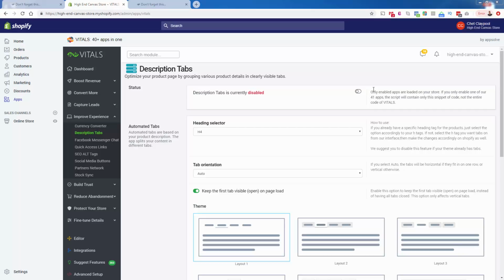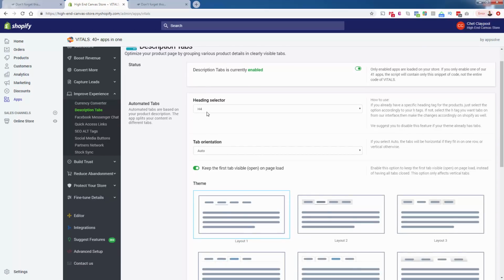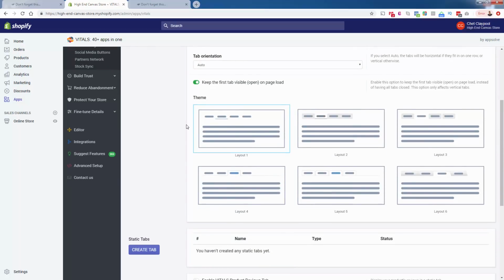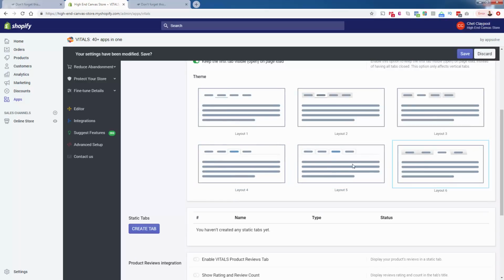So we're going to set this up and enable it just like we do with any other app. And we're going to get the automated tab section here. These are more specific; if you're a coder, you understand what this is. I would just leave it as is for sure. Leave automatic on here. And we're going to have different layouts, where you see basically what it's going to look like. So you have different options of how the tabs are going to look. There's some space in between these buttons. There's no buttons here. There's circle buttons, right? There are just different options here.